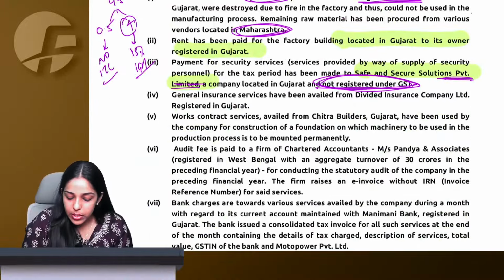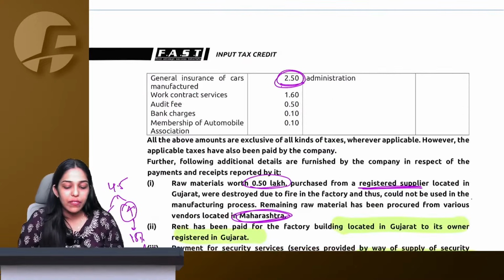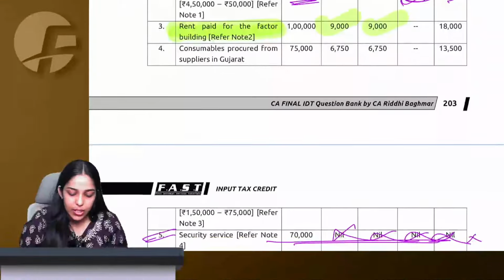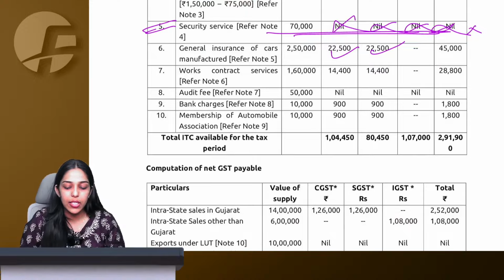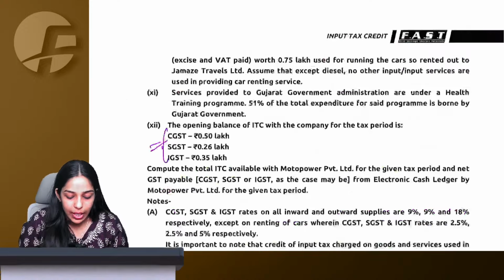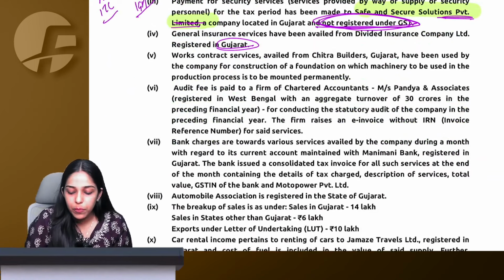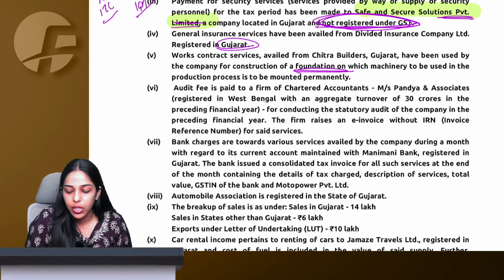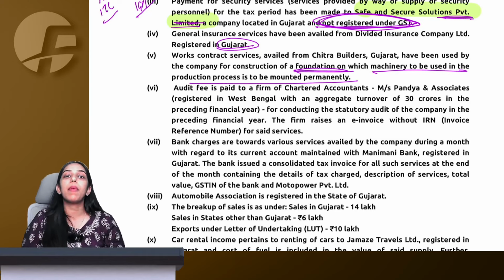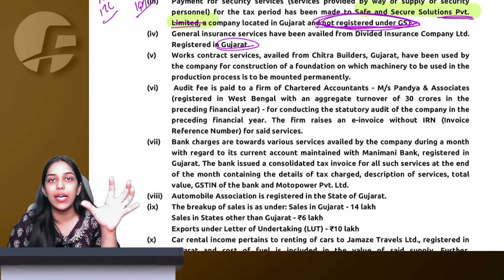General insurance services have been availed from Dividend Insurance Company again in Gujarat. So, this insurance we've taken from Gujarat only. So, 2.5 lakh into 9% CGST and SGST, we will take ITC. After that, works contract services availed from Chitra Builders, Gujarat have been used by the company for construction of a foundation on which machinery is to be mounted permanently. Now understand, ITC on construction and works contract is blocked.